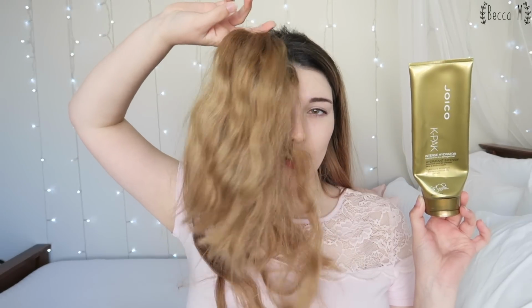For hair care, I finished up one of my holy grails, which is the Draco K-Pack Intense Hydrator Treatment for Dry and Damaged Hair. This is my holy grail for bleached hair because obviously the top of my hair is very dark and the bottom of my hair is quite light. It's gone through about 4 rounds of bleaching to get it to this color. My hair does not like being blonde.